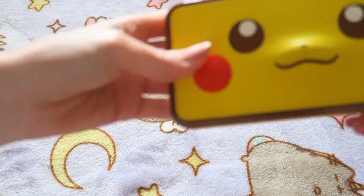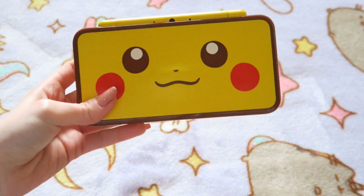So yeah, this is my 2DS. I always have to correct myself.